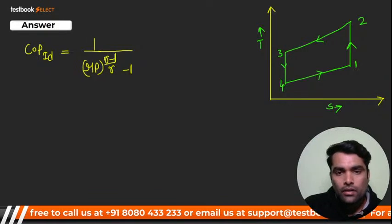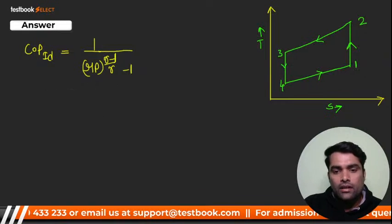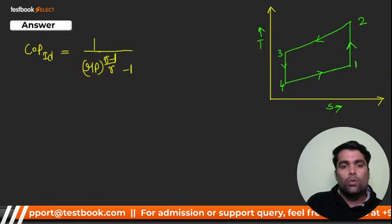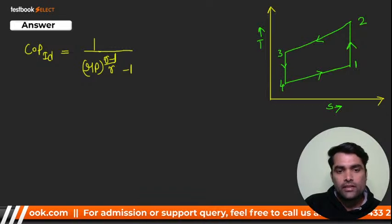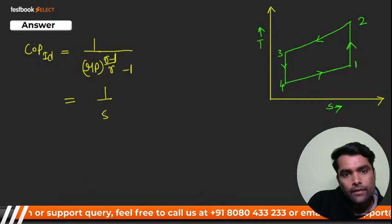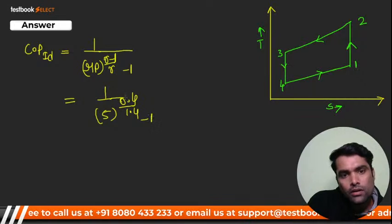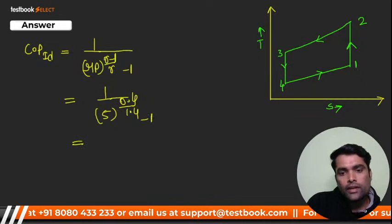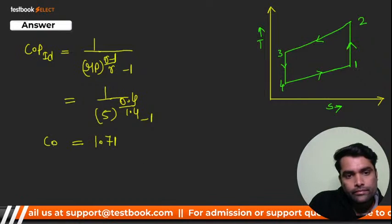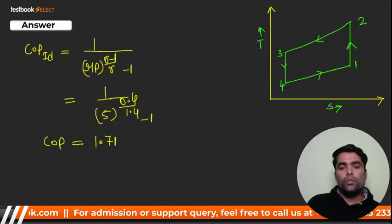Now listen to me. So COP ideal यही होगा. Once we get the COP ideal, my dear, now listen to me. It is COP ideal यही हो गया. So how we can calculate? So my dear, ये हमारा कितना आ जाएगा? 5 we have, right? It is what? It is what divided by 1 upon 5 raised to power 0.4 divided by 1.4 minus 1. So we are going to get this. कितना आएगा बच्चा? It is going to be 1.71, right? So my dear, we have COP. COP आ गया.